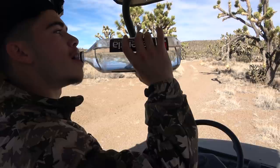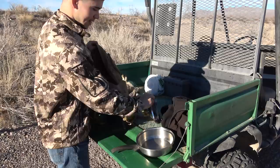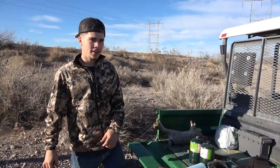It's been freezing out here. There was snow the last week, but it just melted, so it's nice and healthy. All right, that's everything we got. Nice pan, burner, stand, some propane, tongs, knife, paper towels, and I think that's all we need. I got my seasonings in the truck, and some oil.